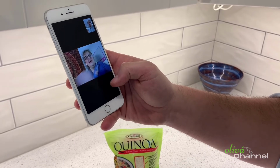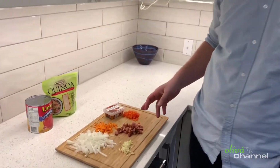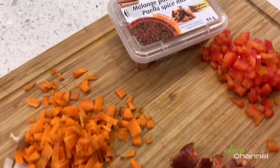Okay, bye. Bye. Getting our tomato sauce started right now. I've got the onions, carrots, peppers from the farm all ready to go. Some garlic, the chopped chorizo, the paella mix. We're gonna get this sauteed, then add the tomatoes and start reducing. Come on.